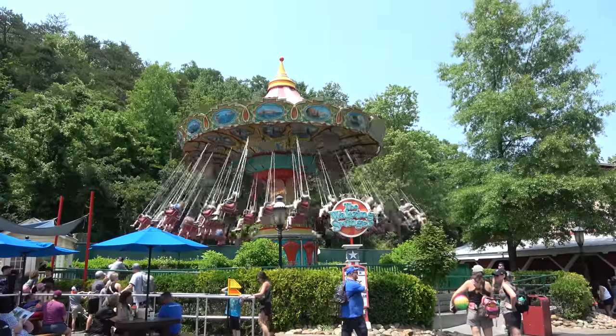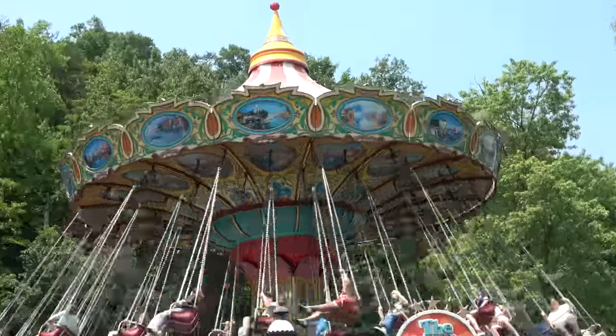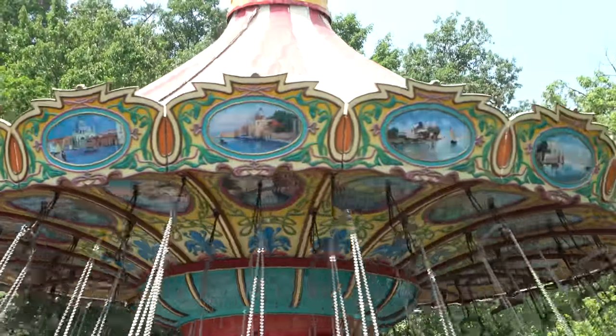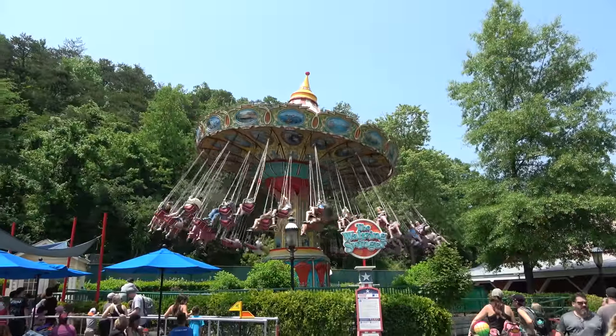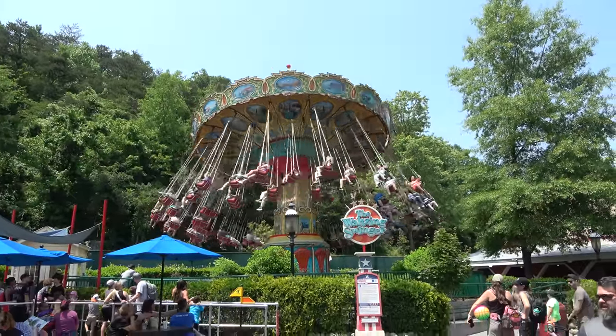The park swing ride is the waltzing swinger. I find it interesting, there's not like an American theme on it. It's a lot of like international boats. It definitely looks like one of the gentler swing rides you'll find. Pretty tame.